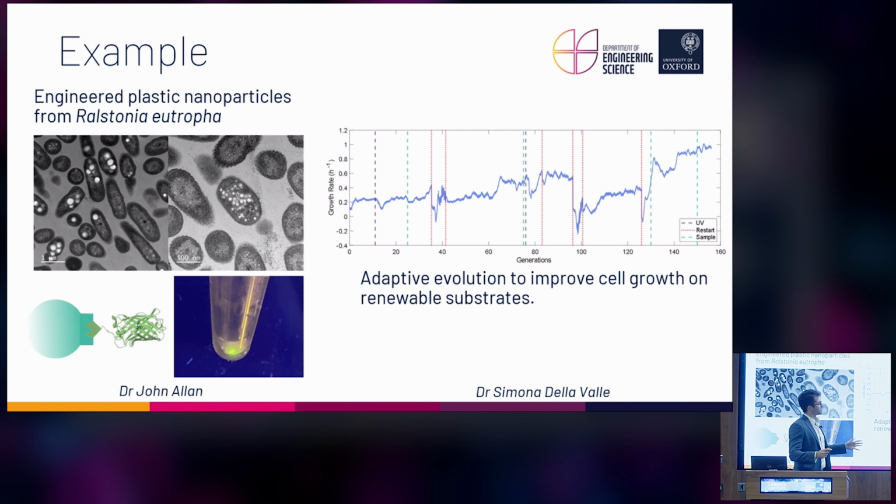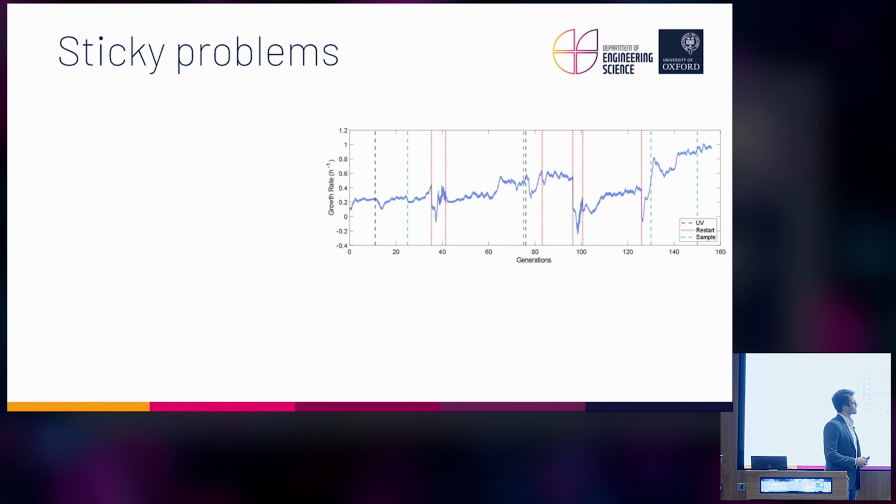But the kind of moral of this is we can get some cells to get better at something we care about, but it's a bit of an up and down. There's some chaos here. They're not just getting better over time. So let's think about what's actually happening in this experiment.